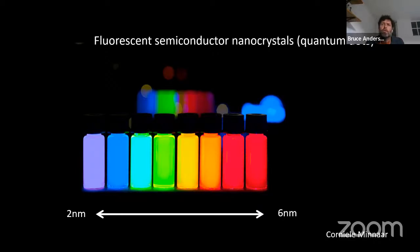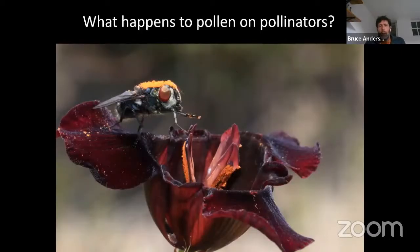So this is just a picture of these quantum dots in solution, and you can see the different colors that you can get them to fluoresce in. Now, I've been particularly interested in what happens to pollen grains once they're picked up by pollinators. And this represents just one small leg in this journey undertaken by pollen grains. But I'm going to focus on it because almost nothing is known about what happens to pollen grains once they're attached to pollinators.